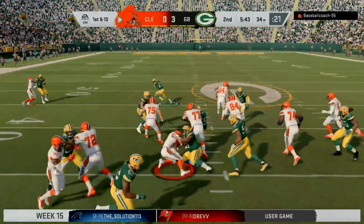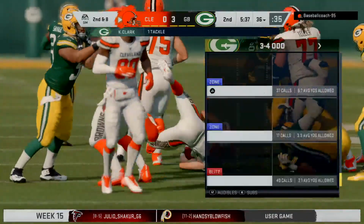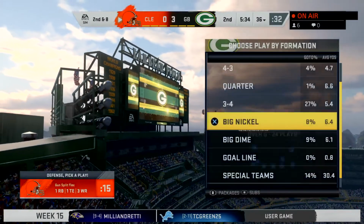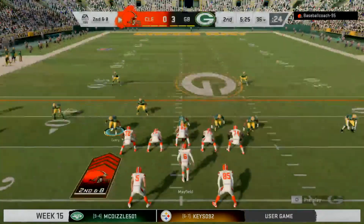On 1st down, this is McCaffrey. Kenny Clark, the big D tackle there to make the stop. They tried a quick hitter inside, but that one was swallowed up because what they're hoping, this big defensive lineman will take the bait and move laterally and open up a crease that they can run through. Didn't happen on that play.